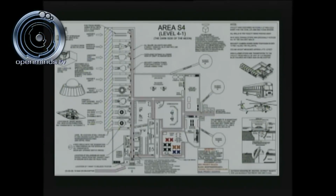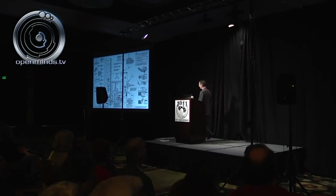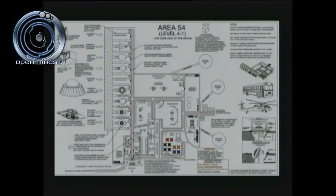Now, Area S4, 4-1. This is the blueprint that I was able to put together under the direction of Dr. Dan Burish. The first thing that happens when you enter that door is you see this long hallway here, very long hallway. It has the same type line configuration or stripes on the floor. To the left, you'll see a red line. You cannot go to the left. On the right, there's a blue line. You can get access to that.